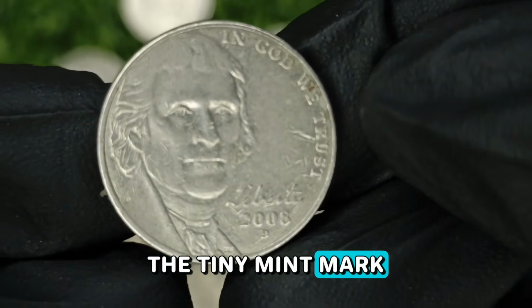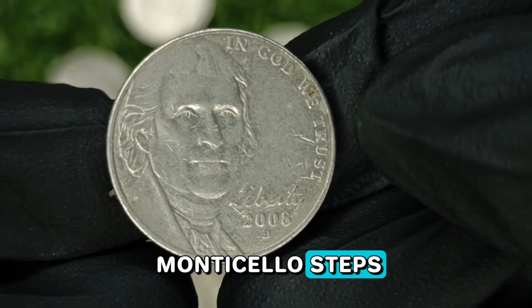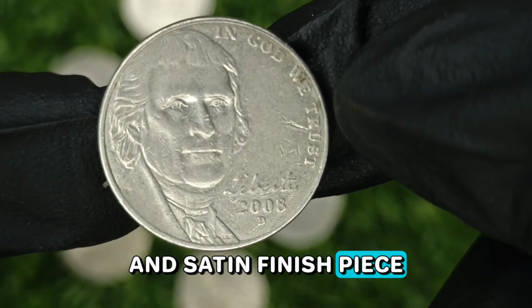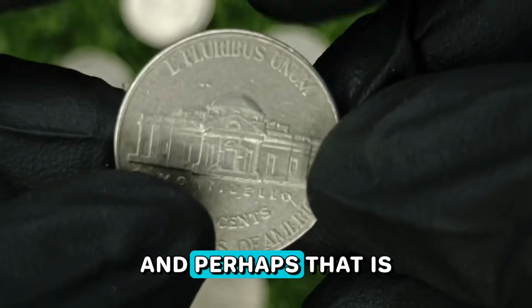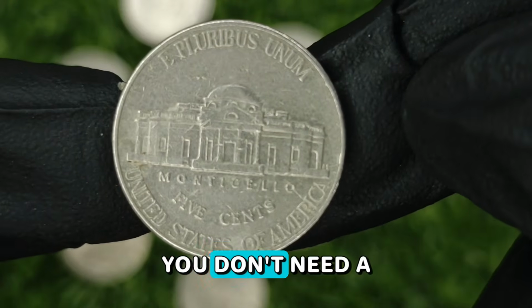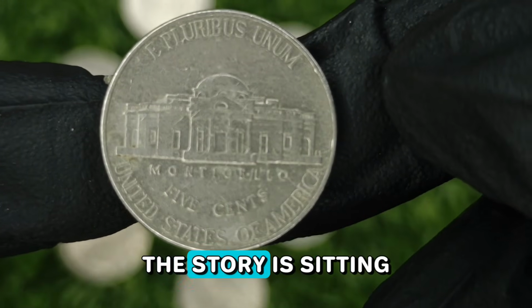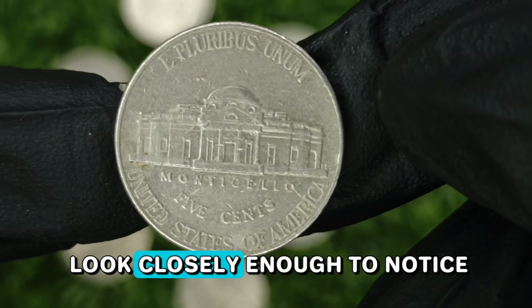The tiny mint mark, the condition of Jefferson's portrait, the quality of the Monticello steps, and the difference between a circulation strike and satin finish piece all become clues in a much larger investigation. And perhaps that is the real attraction. You don't need a centuries-old coin to uncover history.